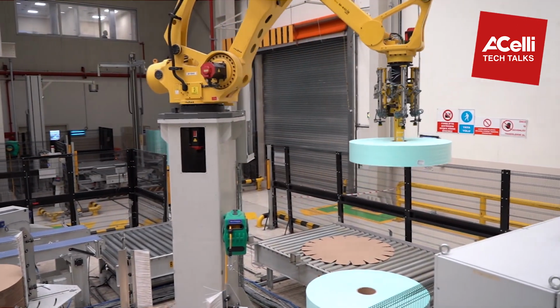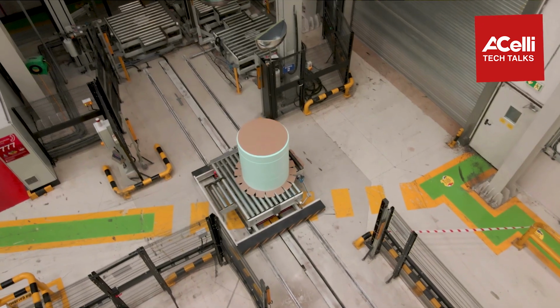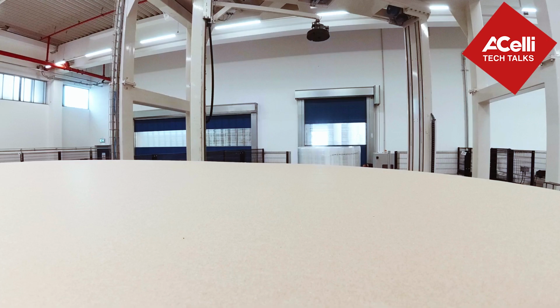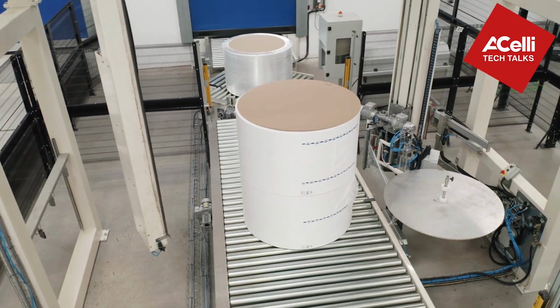Finally, both finishing lines can be equipped with a dedicated system for the automatic handling of finished reels and master rolls, thus staying true to our one source, one responsibility concept.